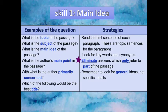Eliminate answers which only refer to part of the passage. And remember to look for general ideas, not specific details. Let's look at some examples.